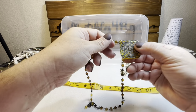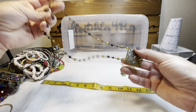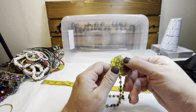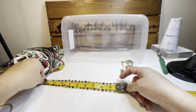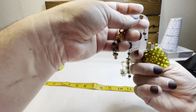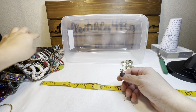Let's do the last 2. This almost looks like little rosary beads. It's got like a black lace on top. These clear stones, and then it feels like plastic. Looks like tiger's eye. So the chain goes down to 9.5, and the pendant goes down to almost 11. So, yeah, it's kind of cool. Neat looking. $2 on that.